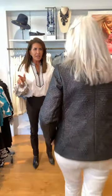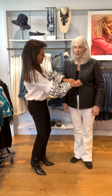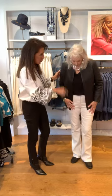It's all over. You could dress that up. You could dress that down. You could wear that with jeans. It's got the perfect slash pockets. I love that it's got the little clasp there. This makes it look a little more dressy when you have it clasped, and then you can open it up. And when you have it open, what jeans do you have on?